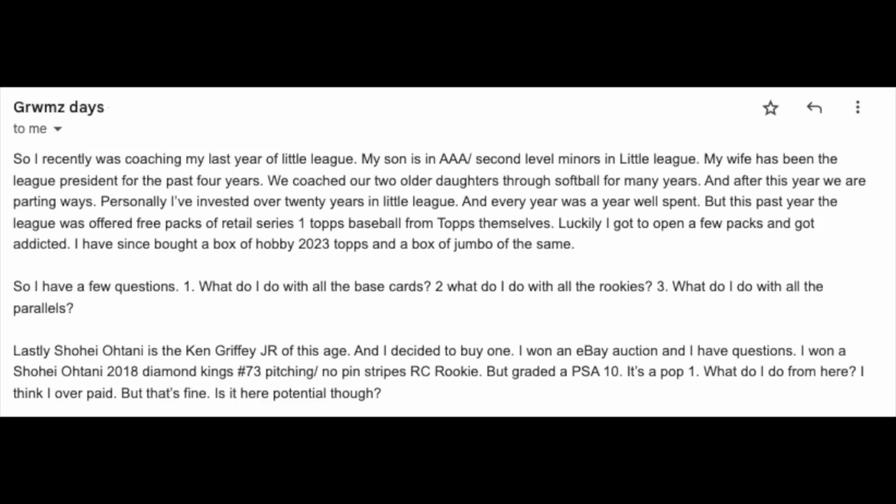Personally, I've invested over 20 years in Little League. Every year was well spent. This past year, the league was offered free packs of Retail Series 1 Topps baseball from Topps themselves. Luckily, I got to open a few packs and got addicted. I have since bought a box of Hobby 2023 Topps and a box of Jumbo of the same.